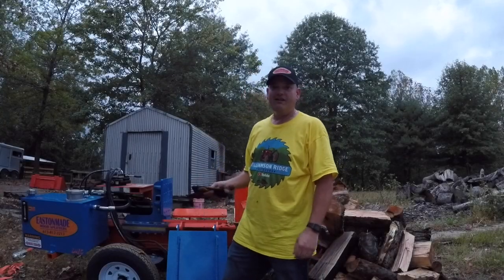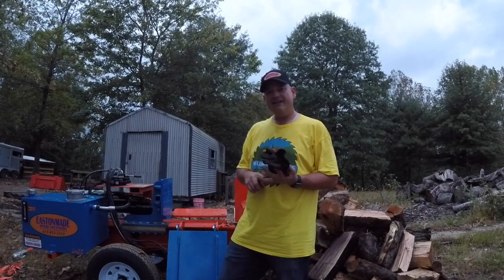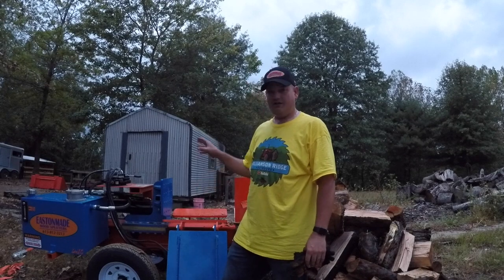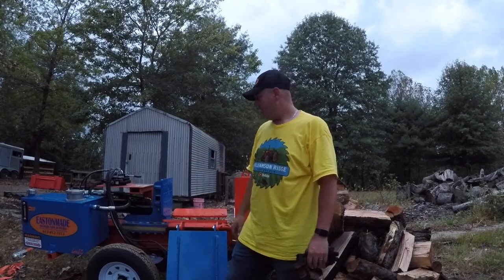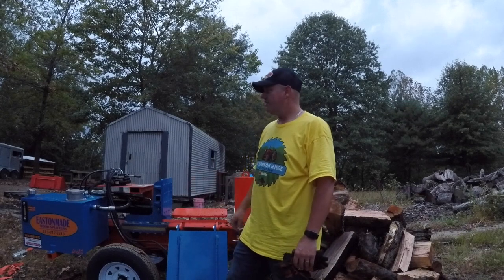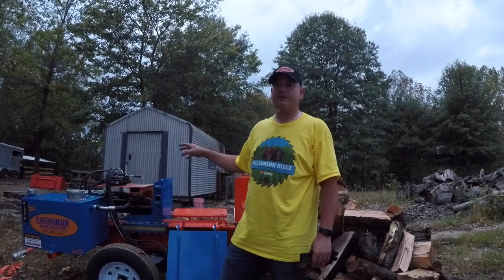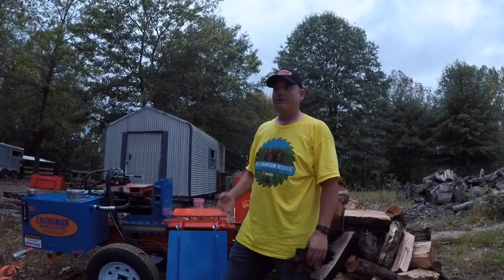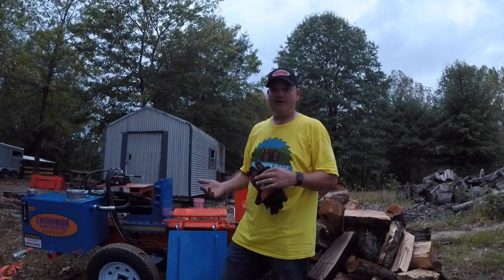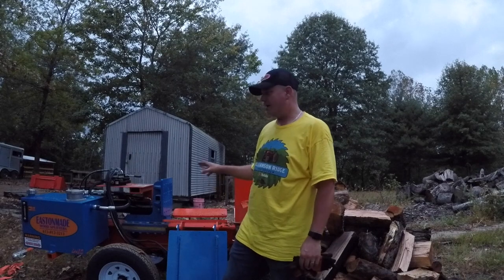That thing is an absolute beast. And there's a daylight and dark difference between running a machine like this and running a residential splitter. I mean, just the power, the speed. They rate machines like the County Line from Tractor Supply at 25 ton. But I'm sure they have some way to manipulate that tonnage out of that machine, because I have to go through and check.